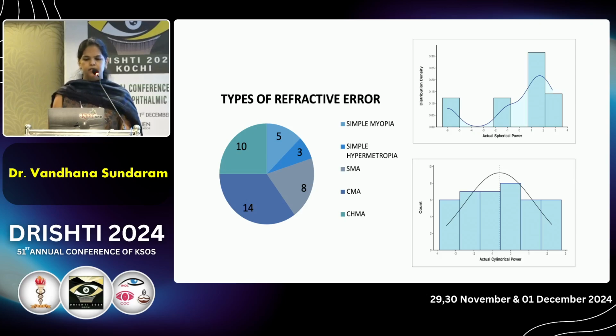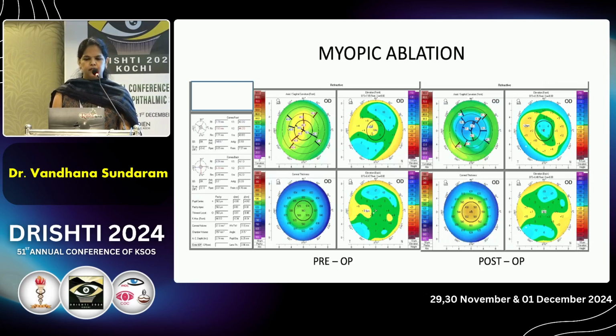The spherical powers corrected range from minus 5.5 sphere to around plus 2.25 sphere. And as far as cylindrical power is concerned, the highest power corrected was minus 3.5 cylinder and plus 2.25 cylinder. So this is a Pentacam. You can see the preoperative picture on the right and the postoperative picture on the left, showing a good central ablation indicating a myopic ablation.